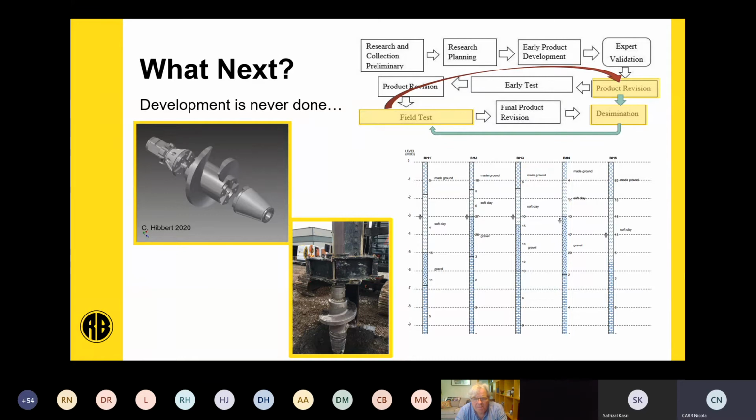Because of this, we make sure that each project for the time being is going to undergo static testing. This means that we can add to our database of testing.